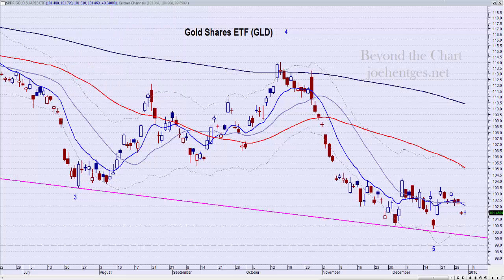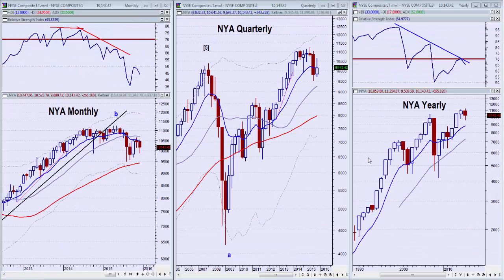All right, now I want to take a look at the longer term picture of the New York Composite. Okay, so here you've got the New York Composite on a monthly, on a quarterly, on a yearly basis. So let's start off here with the monthly. You can see the divergence on the RSI. This is an 8-bar RSI that I use. So just to keep it simple, I'm just going to focus on the RSI, clearly signaling divergence.